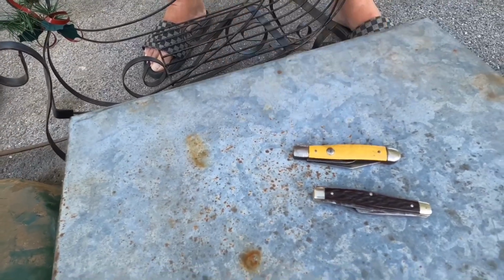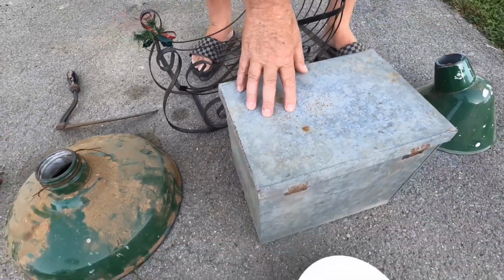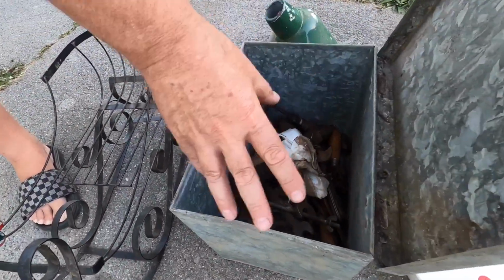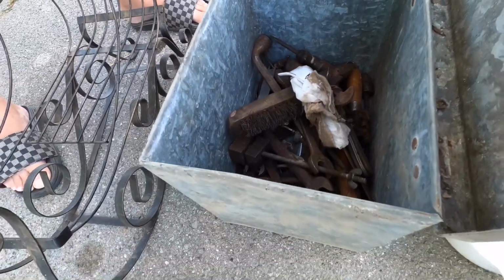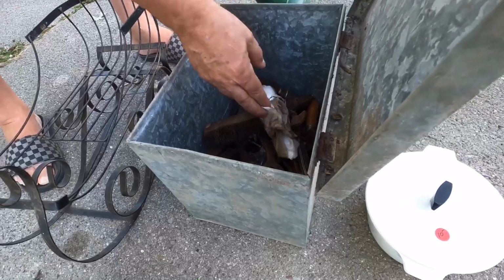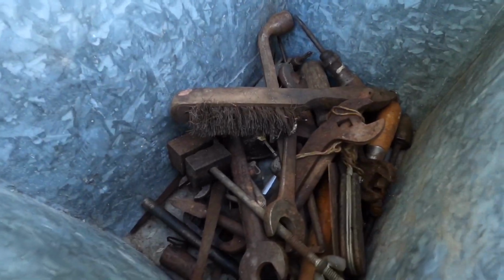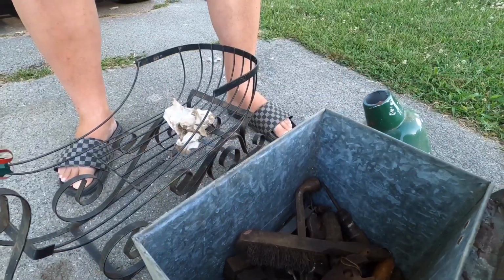And got this old galvanized box, which I'm pretty confident is an old dairy box. It would have had your milk bottles sitting in it. This is what you would have kept on your porch for the milkman to take bottles and leave bottles. And it came with all the tools inside. And I think I gave $10 for this whole thing, which is a screaming deal because the tools will probably bring 30 or 40 bucks for all that.